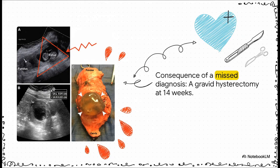And this is not just some theoretical risk. Look at this picture. This is the tragic but life-saving result of a missed diagnosis. After this patient had multiple scans where the CSEP wasn't identified, she needed an emergency hysterectomy at just 14 weeks pregnant, all to control the bleeding and save her life. It's just a stark, powerful reminder of what's at stake.